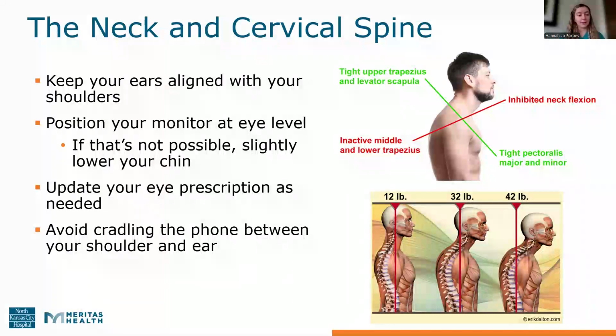This one I've been guilty of too, is just trying to keep your eye prescription updated. Same with your hearing as well, if you need it with your computer, but it's really easy to lean forward and be like, wait, what does that say? Right? And then you stay in that position. And again, leaning forward is not inherently bad. It's just bad when you do it for a long time.